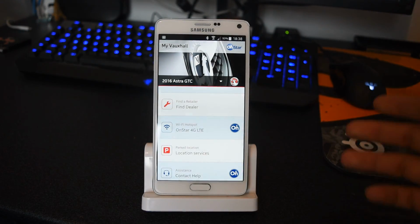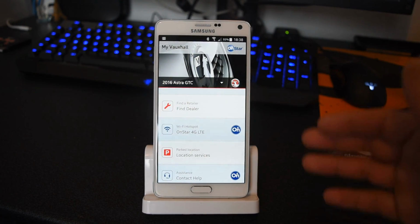So yeah, there you go guys, just a quick review to show you my Vauxhall app with the OnStar technology linked to it.